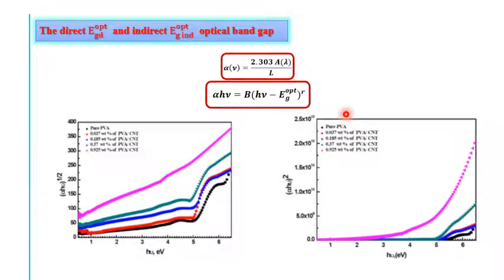The direct and indirect optical energy band gap can be obtained from two correlations. For allowed direct transitions, m equal half or r equal half, and for indirect transitions, r equal 2. The direct and indirect optical band gap can be obtained by extrapolating the plot of both alpha h nu to the power half and alpha h nu squared versus h nu, the photon energy, which is represented in this figure.